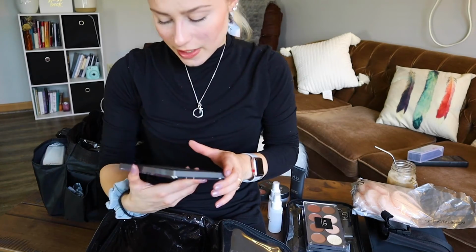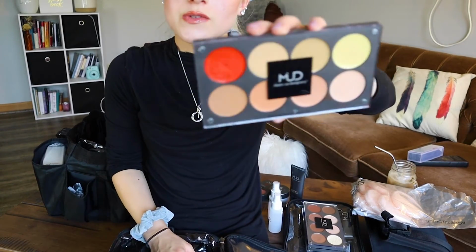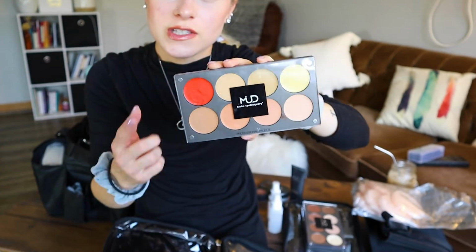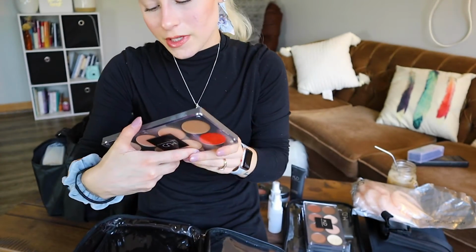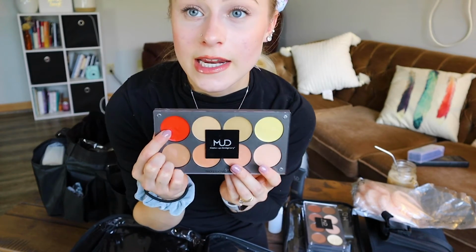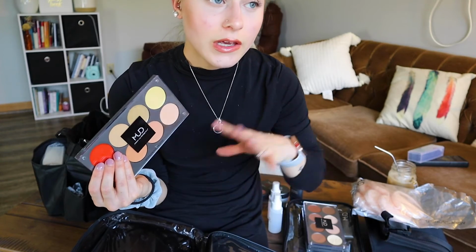And then this is gonna be your corrector palette. This one is really cool. As you can see, there's something that stands out that's very strange, which is this red color. That's actually going to be your deep brown corrector. What this is going to correct is anything blue. Everything that you learn in cosmetology school, a little tidbit, is based off the color wheel in hair and makeup. If I have very dark under eyes, my under eyes are mainly blue based because they're veins. Whatever is on the opposite of the color wheel is what it's going to complement.